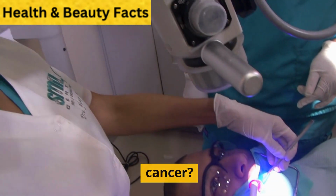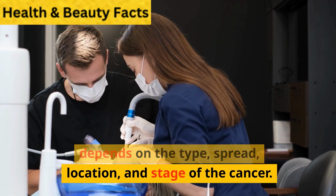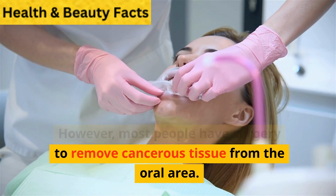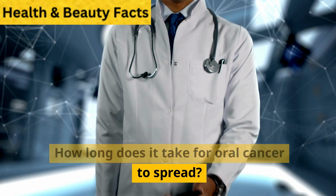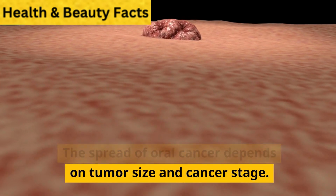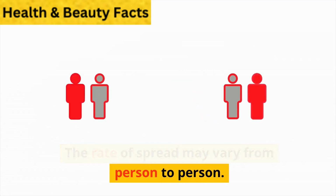What is the best treatment for oral cancer? The best treatment for oral cancer depends on the type, spread, location, and stage of the cancer. However, most people have surgery to remove cancerous tissue from the oral area. How long does it take for oral cancer to spread? The spread of oral cancer depends on tumor size and cancer stage. The rate of spread may vary from person to person.